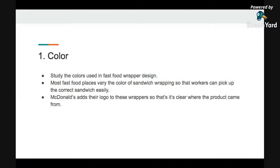How can you apply this to your designs? Think about color, both as a reflection of the brand image and as having a specific purpose, such as differentiating products. Color must be within a complementary palette if you want the finished product to look cohesive.